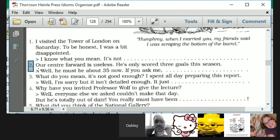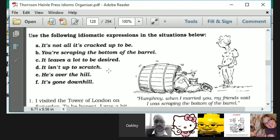Heidi. Our center forward is useless. He only scored 3 goals this season. Well, he must be about 35 now. If you ask me, he's over the hill. At 35, yeah. Yeah, well, okay, that's right.